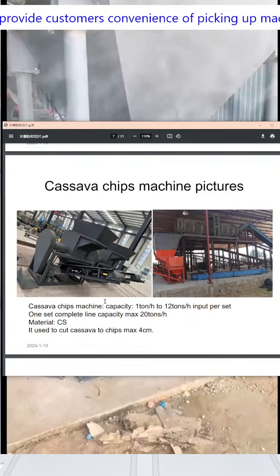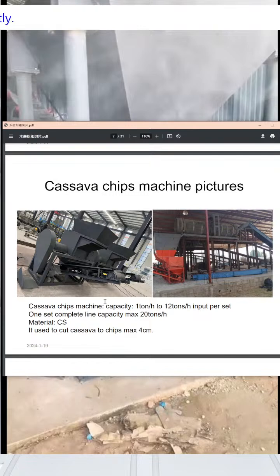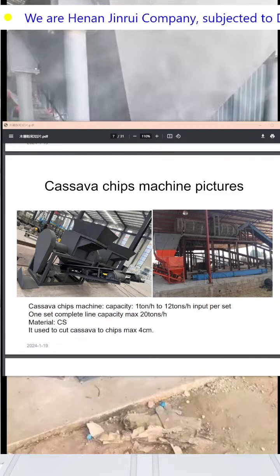This is our cassava chips machine. For one set, from 1 ton per hour to 12 tons per hour, we all can do. The main material is carbon steel, but the blades we can make from special stainless steel. Most customers use the cassava chips for industrial usage, for example, to make alcohol or animal feed. Our machine is good for them.